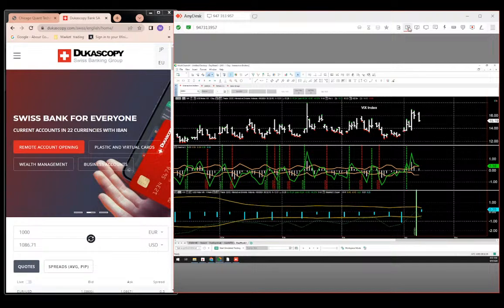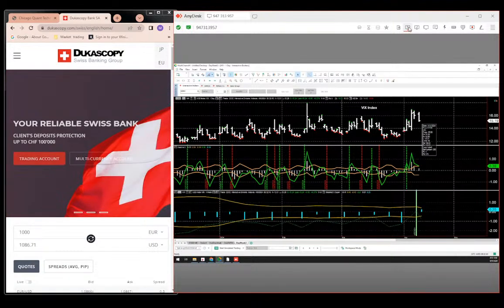Now you can see here the VIX is holding up relatively well, overall. Is that today? That's yesterday. So you can see yesterday they haven't started trading it yet. They will not start trading that until another hour from now.